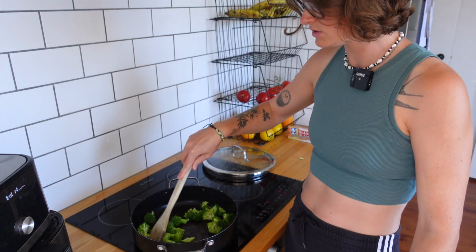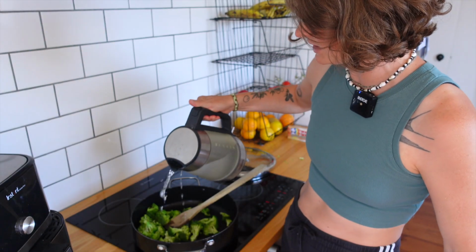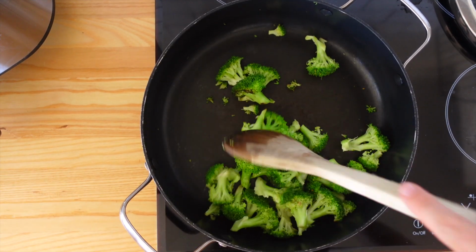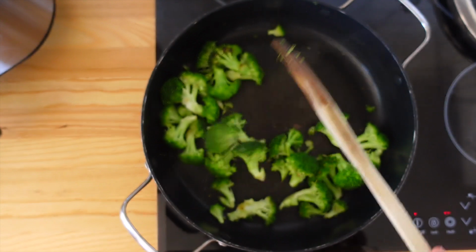I put a lid on because it helps the veggies to steam as they're cooking. I'm going to give it a stir, and normally I'm not going to just cook boring broccoli like this, but just for the example, right? Put a little bit more if it needs it. I'm just putting the heat down a little bit. Perfect.